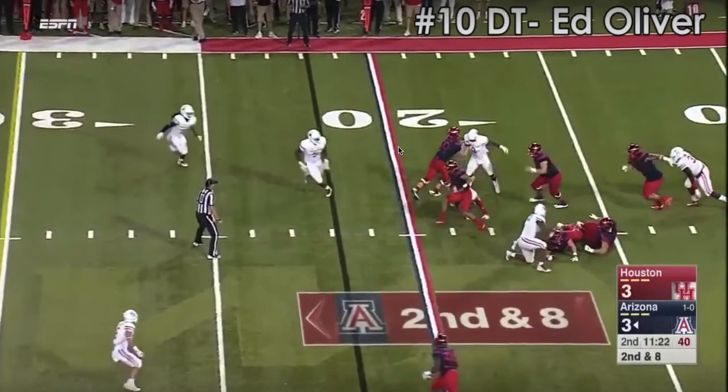And he didn't get the sack. I don't know if he even really pressured the quarterback, but that right there shows his burst. It shows his power. And then all of that kind of combined into one.